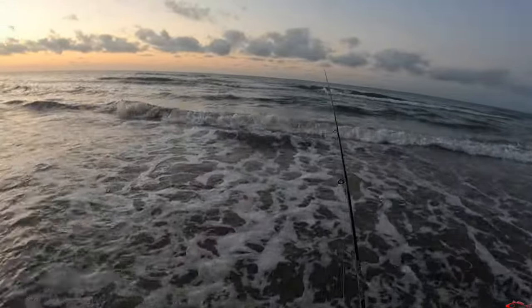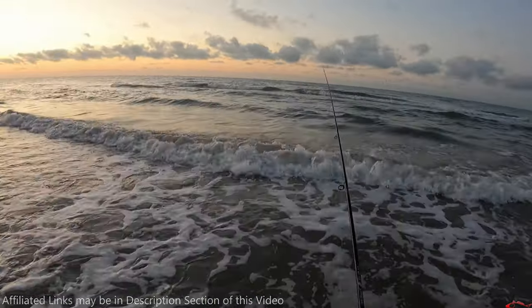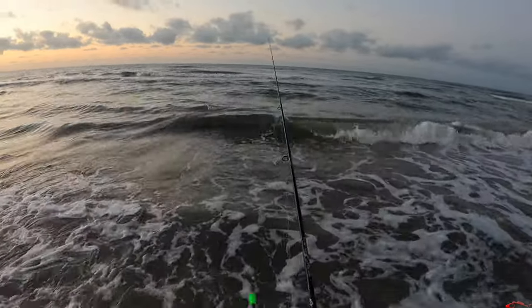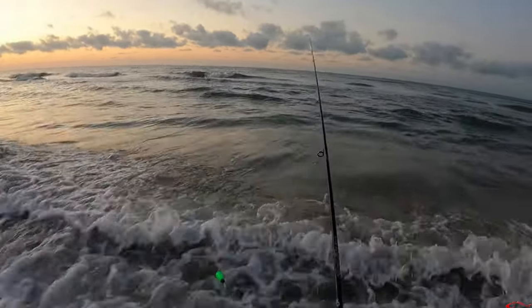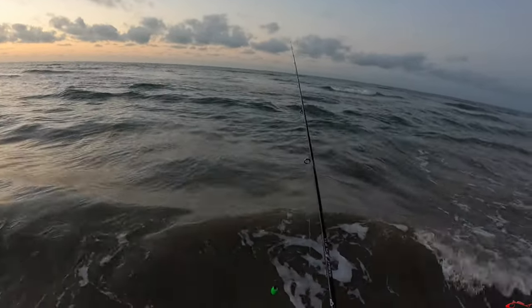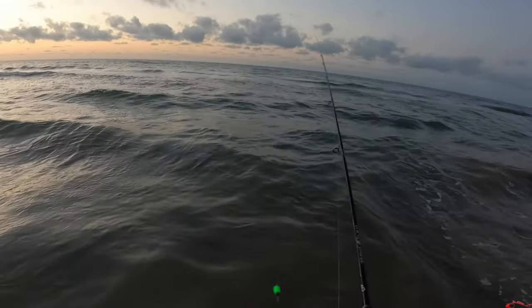We do have some waves right here. You can see the wave action on this side between the first sandbar and the second sandbar is going to be significantly more versus the second sandbar and the third sandbar. I am seeing some bait right on the other side of this first sandbar right here. Typically, I do like to come in and fish right off the first sandbar.